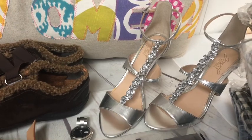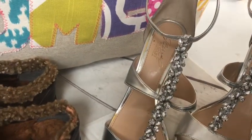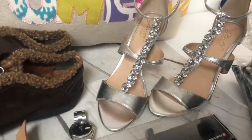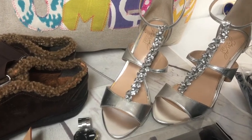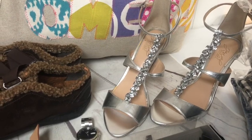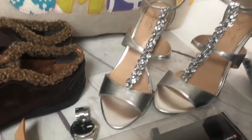This is a pair of Badgley Mischka shoes that I got for $2 at the Clothes Mentor $2 sale, and this is the third time that I have sold a pair of jeweled Badgley Mischka shoes. There's a lady who's going to wear these to her wedding, and she paid $30 plus shipping.